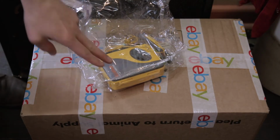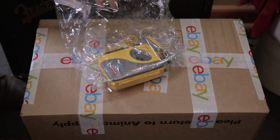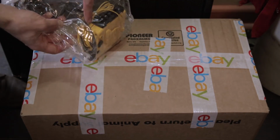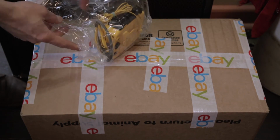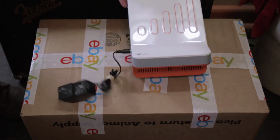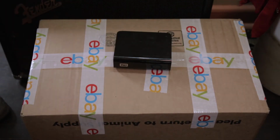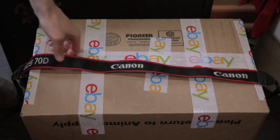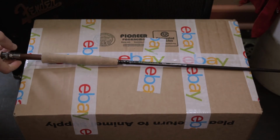But here's what sold. Two things in this bag. This is a Sony Walkman. It's actually partially broken but still sold as is. And then the headphones that go with it. I think the headphones, like those small things, sold for 30 bucks. An AT&T 3G microcell, a Western Digital TV box or something, a Canon 70D strap. It's the first time I've ever sold something like this.